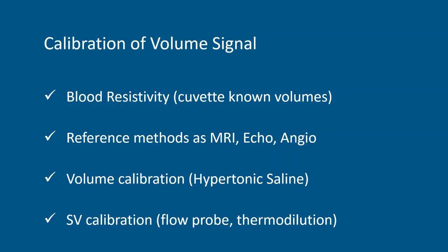The last two methods are typically applied, the first one to calibrate relative volumes using hypertonic saline, and the last one is stroke volume calibration, to get the stroke volume or the width of the pressure volume loop using a flow probe or a thermodilution technique. Typically these are used together within an animal because they complement each other in the information that they provide.